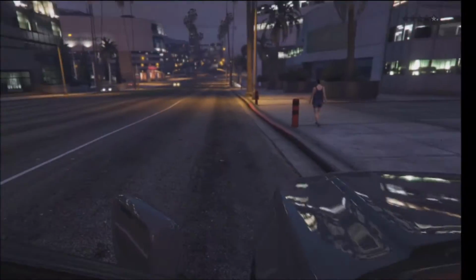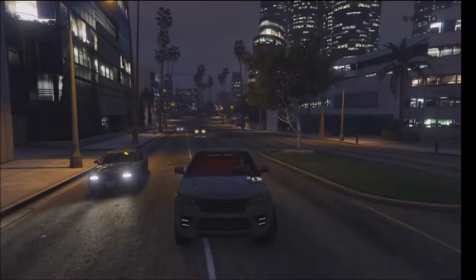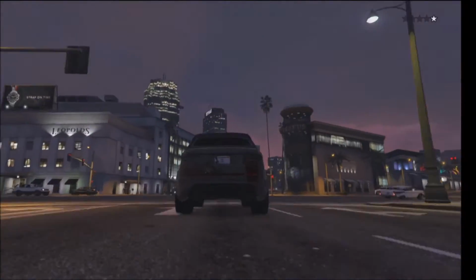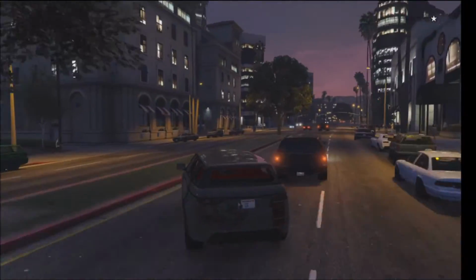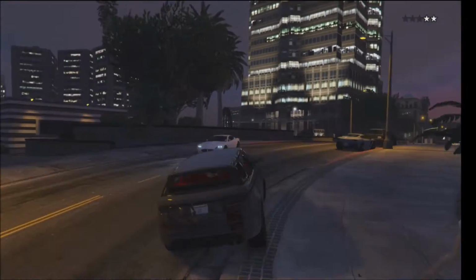My opinion on this car, I give it a straight 10 out of 10. I just love it. I did like the old one, but this one's miles better because it's got loads of new features. You can actually change the interior, and it's got strobe lights. What more can you want in a Range Rover, to be fair? Obviously, it's got the dual twin exhaust as well, so that's what makes it sound nice. But I'm going to drive back to the garage now to try and get rid of these cops.